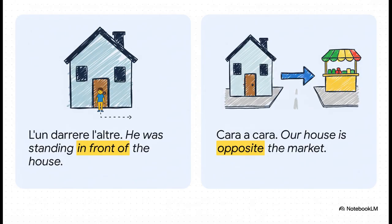Ooh, this one is so important. In front of means you're in a line, one thing after another. So if you're standing in front of the house, it is at your back. But opposite means you're face to face, with a space in between, like a street. Our house is opposite the market. The meaning is completely different.